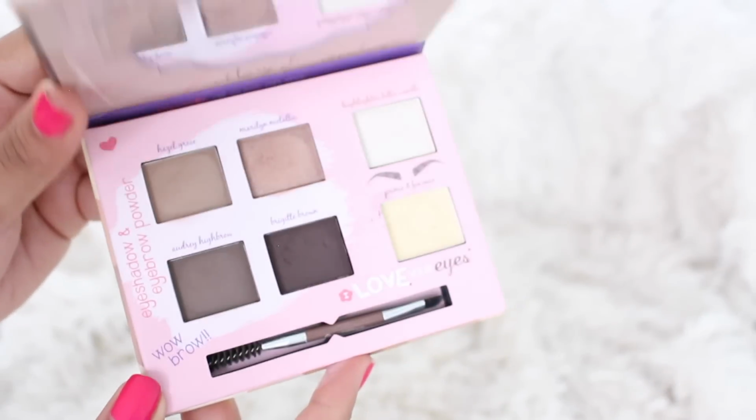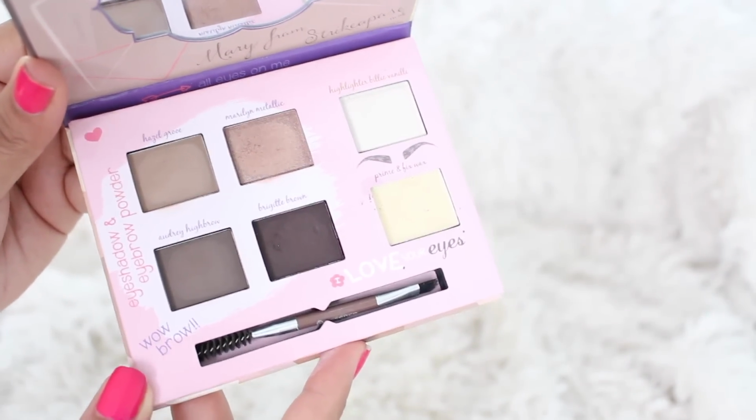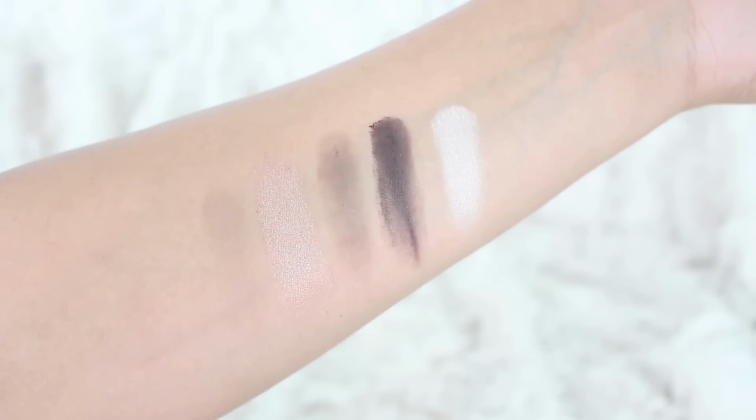Moving on to another brand that I absolutely love that's incredibly affordable is Essence. This is their Shape and Shadows Eye Contouring Palette, and I really like the idea of this because it comes with some basic shades that you can use both on your eyes and your eyebrows. You're also getting a kind of primer or a brow wax that you can use and a brow highlight, but the quality is just not very good. I don't like the shades that are included in here.